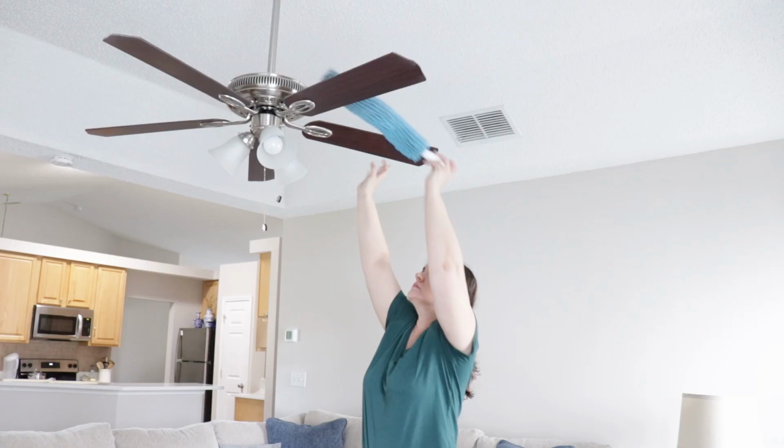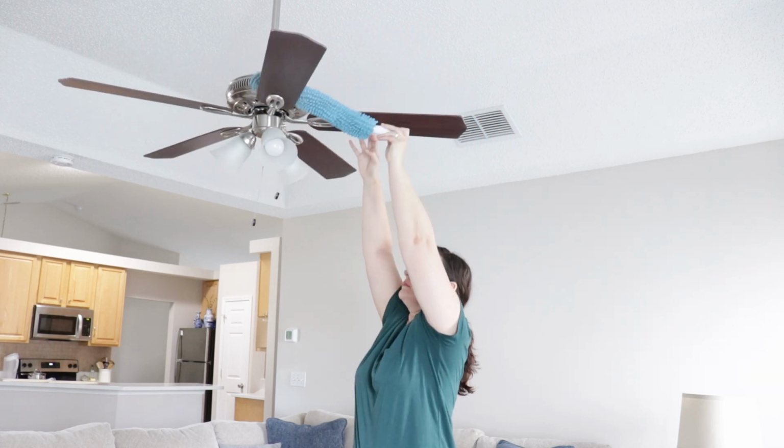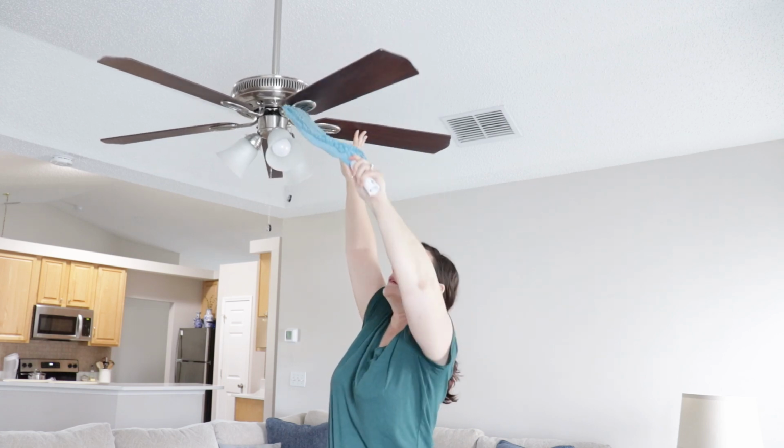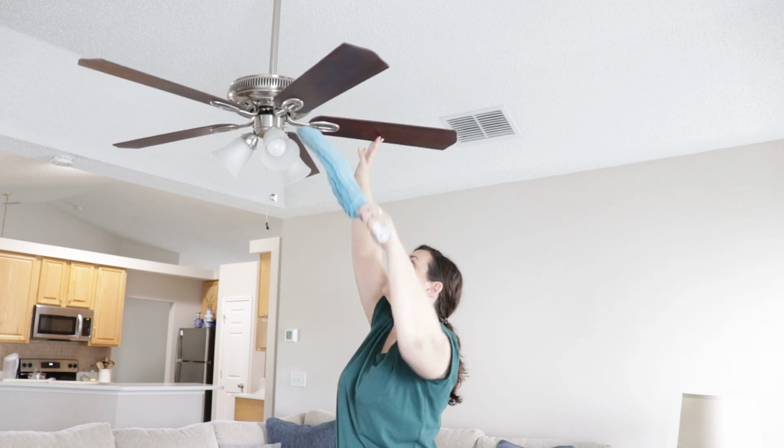But I am finding that things are definitely, like I said, going to happen in stages. Things will eventually be up to my cleaning standards in this house. They're not there yet, but we're going to get there. And it's probably going to be slow.